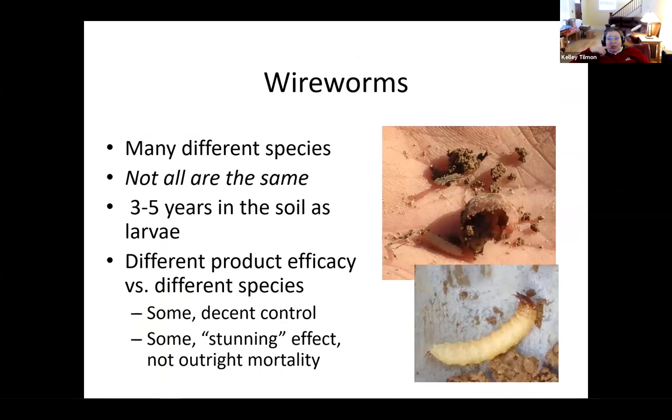There are several different species of wireworms that we have in Ohio, and they're not all interchangeable. They do have some different biology. Some of them have a 3-year life cycle. Some of them have a 4-year life cycle in the soil. Some of them even have a 5-year life cycle in the soil.